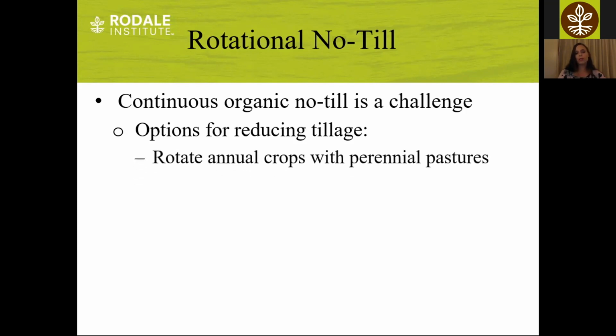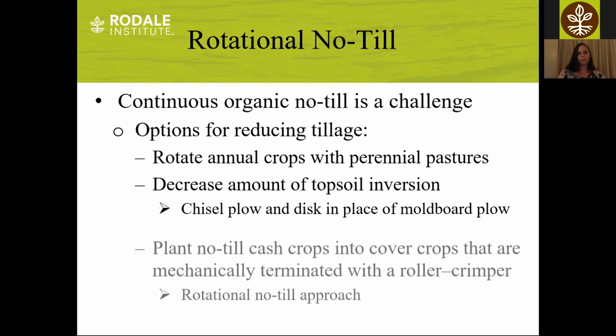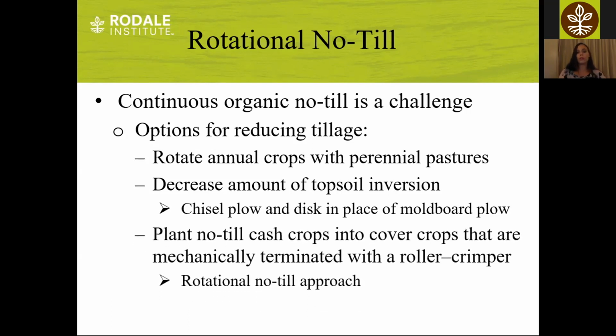So there's a few things you can do. You can rotate your annual crops with perennials. You could also decrease the total amount of soil inversion that you are doing, using other pieces of equipment like a chisel plow rather than a moldboard plow, which is going less deep in your soil pan. You could also use the rotational no-till approach.